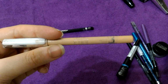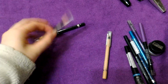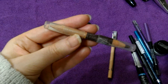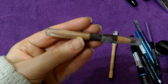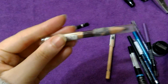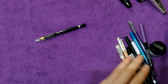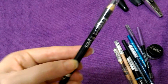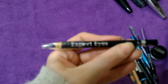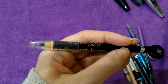Another Rimmel, I always use this one. Okay, this one is expired. This was a Rimmel one. You cannot find it anywhere. So this one is a Rimmel one, but it's expired. But I can use it anyway. It's very good as well. And this one is a Maybelline one called Expert Eyes. There you have it. It's not good.